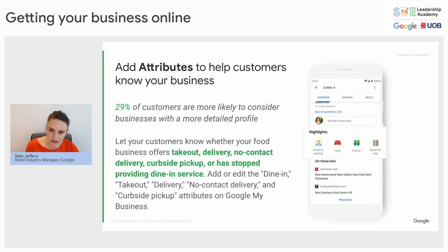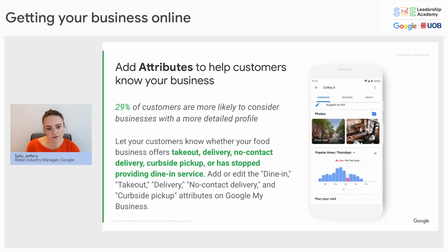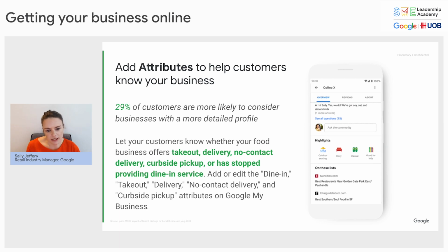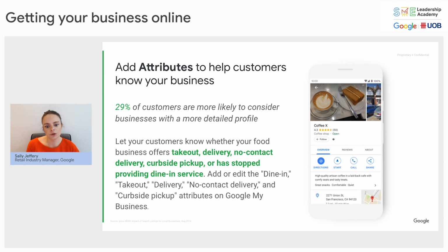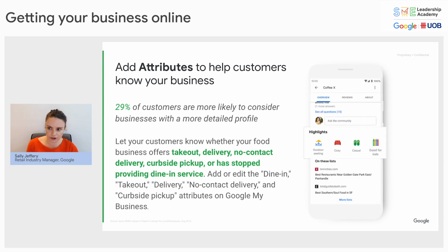Again, it's really easy to do. Simply open your GMB app. At the bottom, tap Profile, select View All, find Add Attribute, and tap Edit. When you're finished updating your attributes, tap Apply, and your new attributes will now be available to customers who find your business across Google Search and Maps.